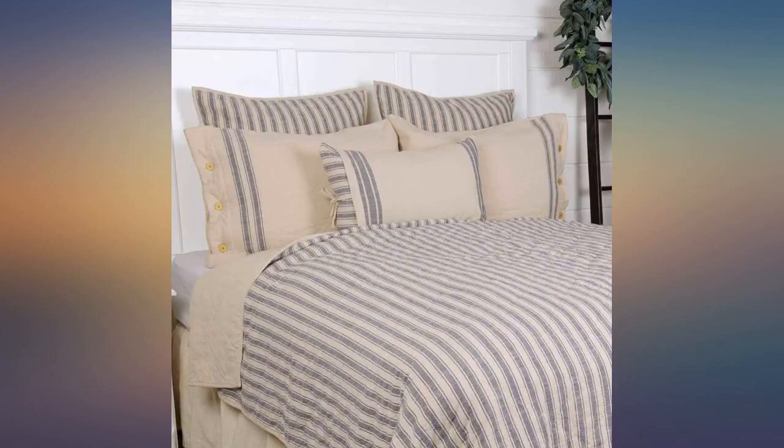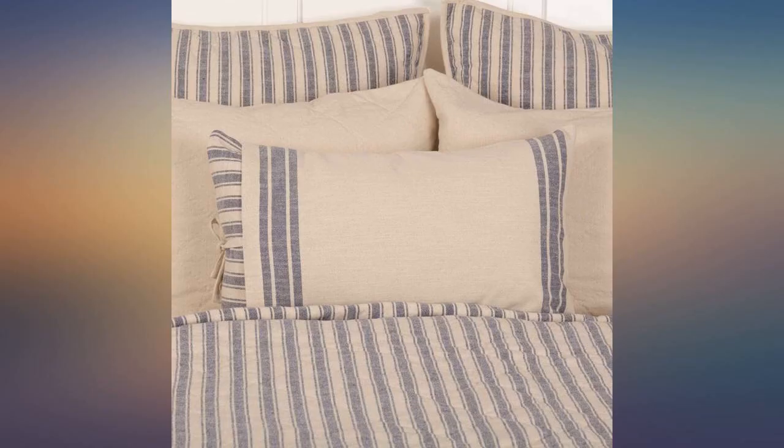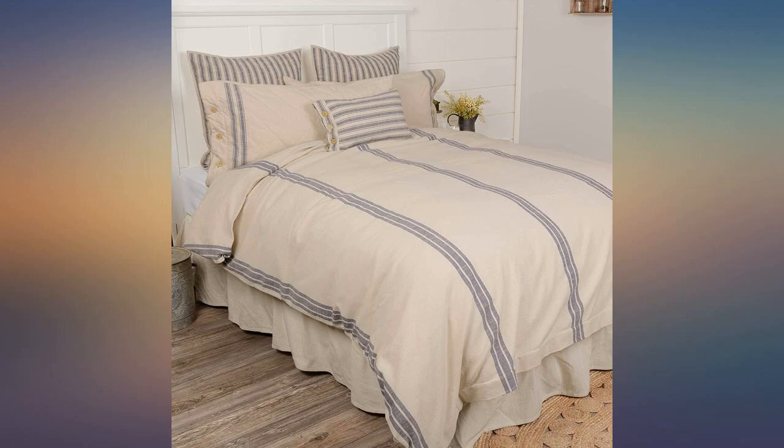Very durable fabric and the pattern matches well with my pillows. These shams are awesome. Great quality and well made. They are exactly as described. I will definitely buy from this seller again. I love these pillow shams.